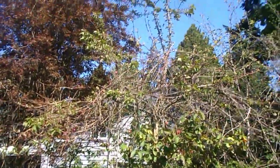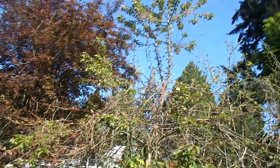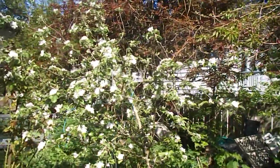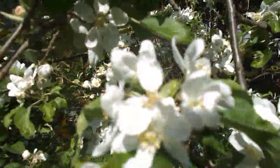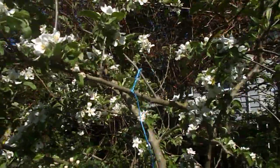This is my cherry tree some students gave me years ago, and it's here. It's a Bing cherry, I think. And here is a Fujiya apple. I actually bought this for $10 or maybe $20. It was cheap. And I always get a bunch of apples on it.